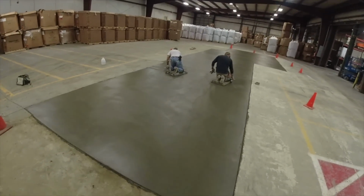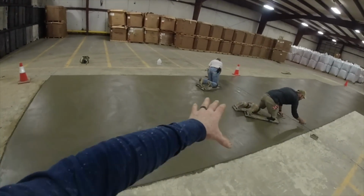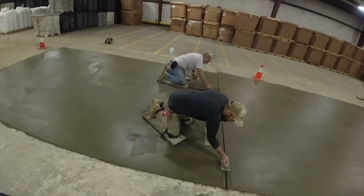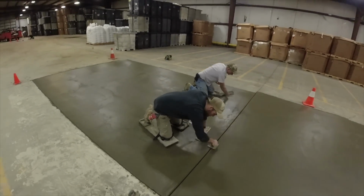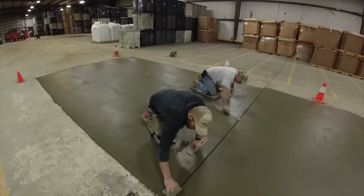Okay, I may have to do a voiceover on this. It's quite noisy in here. Final stretch of concrete. This is our last truck. They don't need me on there. I'll just do a little bit of talking, a little bit of videoing. I might jump in and help on this edge.